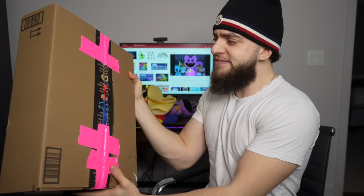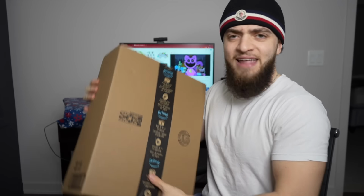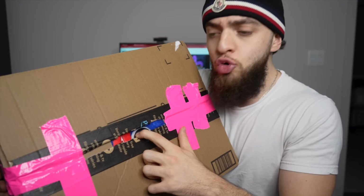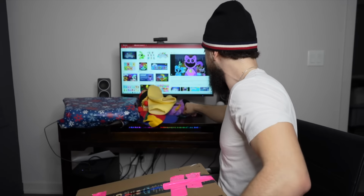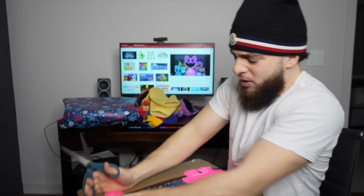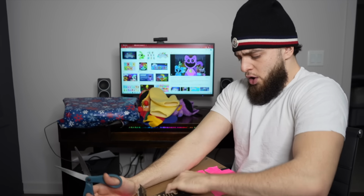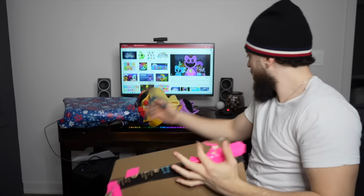Wait. Whoa, it's literally taped at the back. No way, but it's literally just a box. It's an Amazon package right over here, but there's tape and I see some blue stuff inside here. Wait. It might be more of the Smiling Critters or maybe Huggy Wuggy or something. Yo, let's just open it real quick. We got to get the scissors. Oh my god, they put duct tape. Oh, come on. Oh, okay, we got that part. Yo, we got it open.